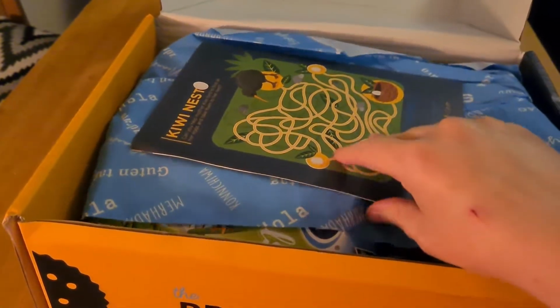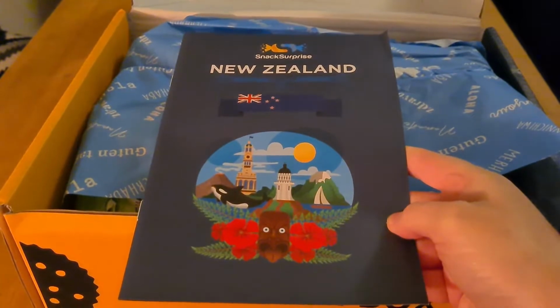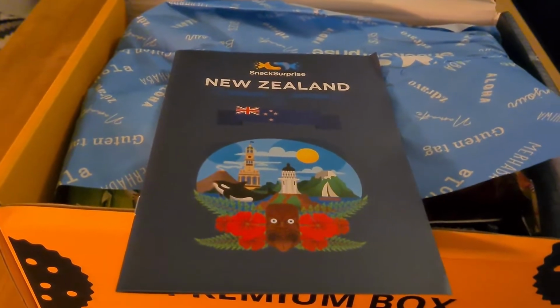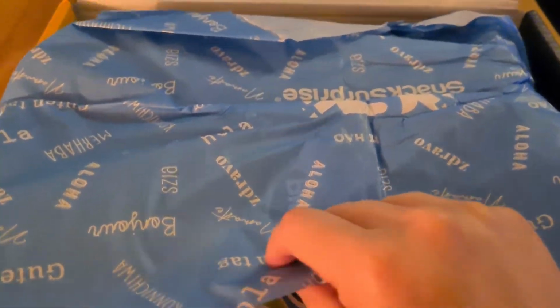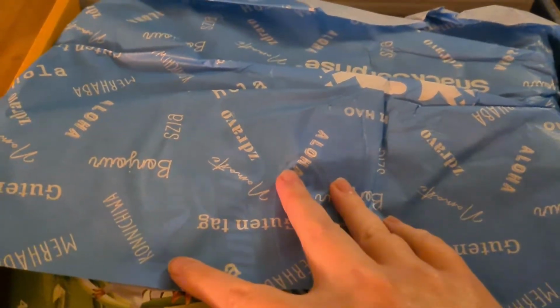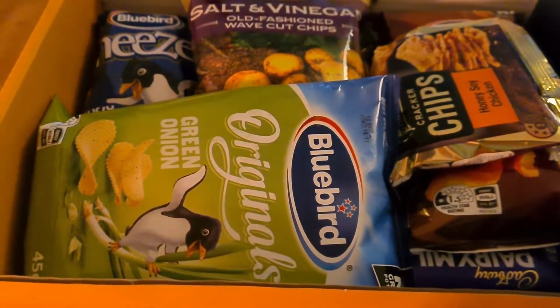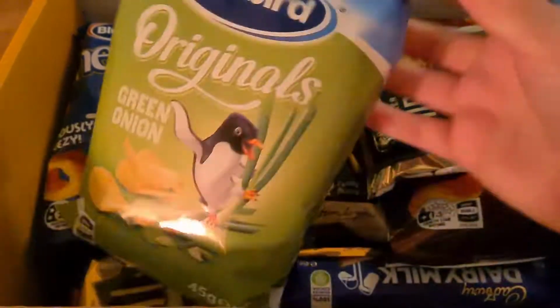Oh, I think it's New Zealand. It is. It's New Zealand. Okay, so they've got a new bit of tissue paper here. So that's pretty nice. Nice little added thing there. Let's get rid of that. Okay, let's get stuck in.